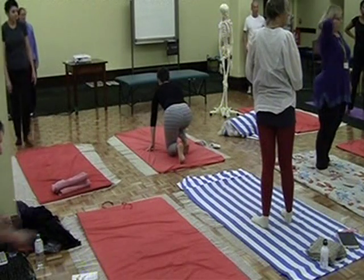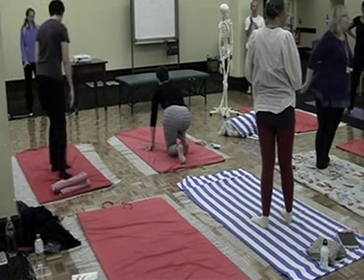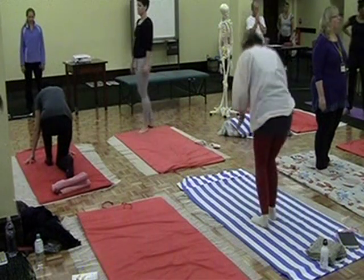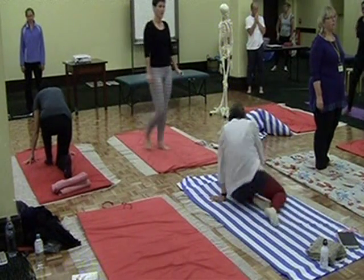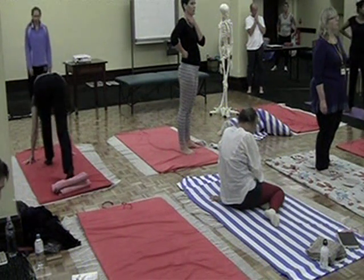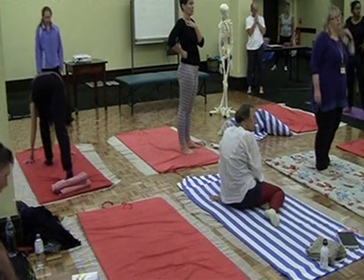I think the runner absolutely adapts the foot position. And the length of their legs. No, the points are adjustable, all along.